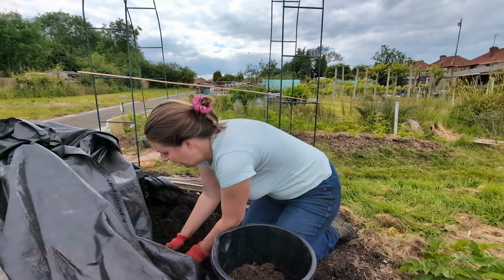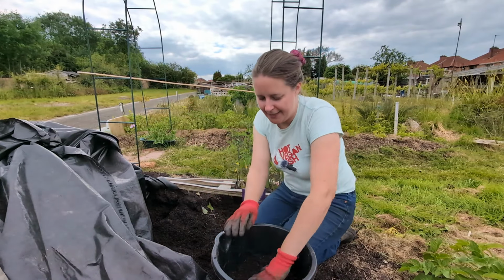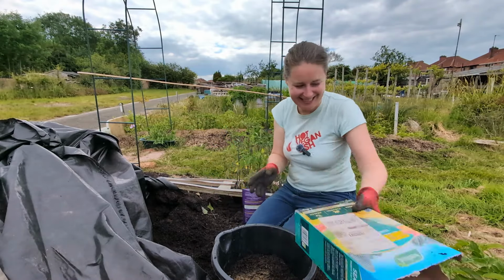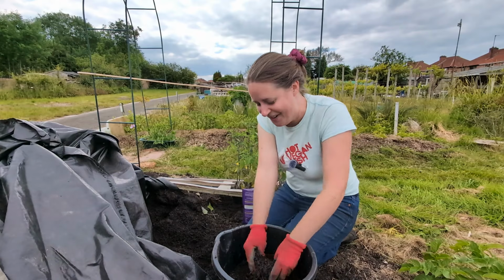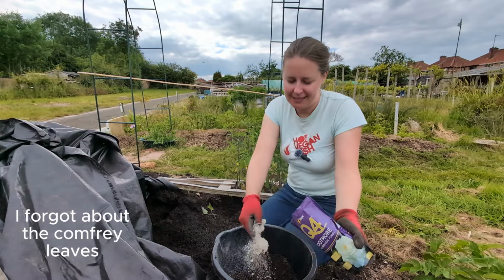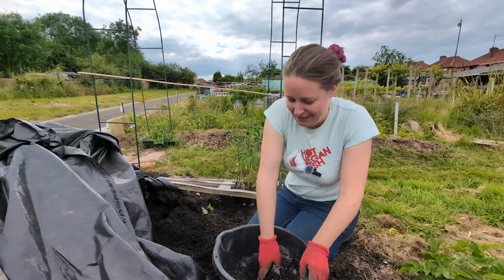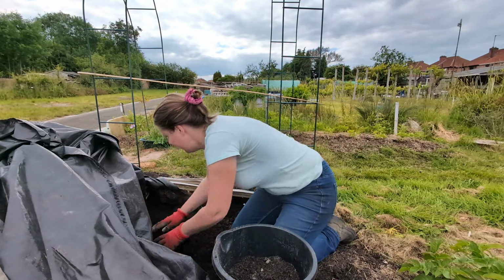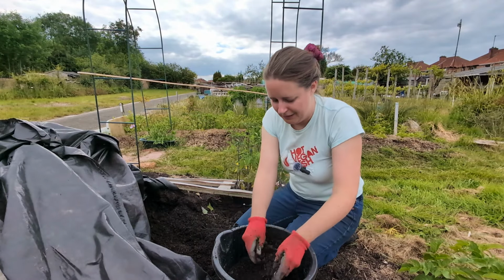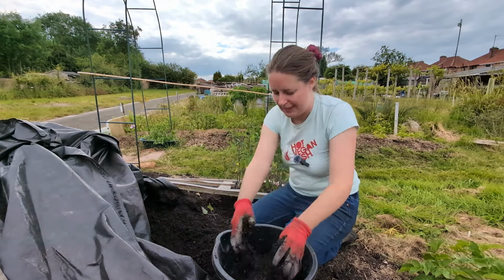And here I add in some of the compost and then some of the seaweed feed, which, perfect, that's the last of it, just enough to do the 12. And then a little bit of the mycorrhizal fungi stuff. There we go. Mix that through a little bit, and then fill the bucket with the fresh compost. Oh, hello, little beetle. No, we won't have you in there.